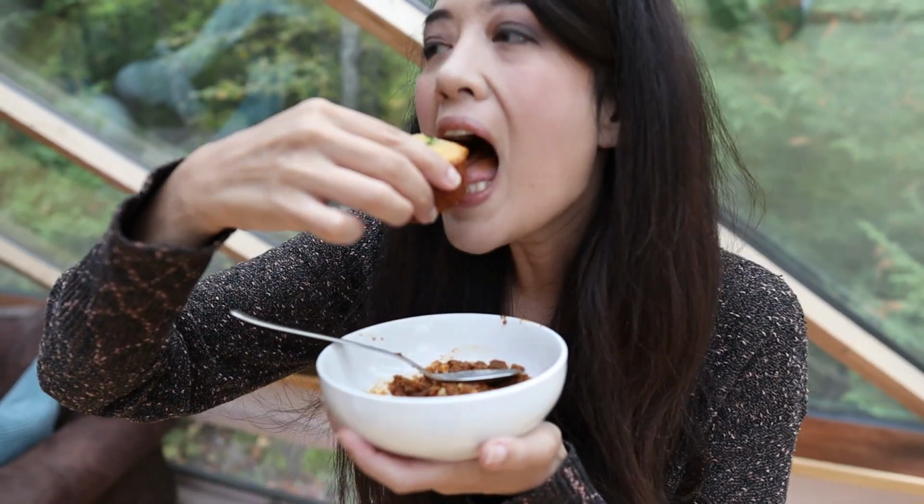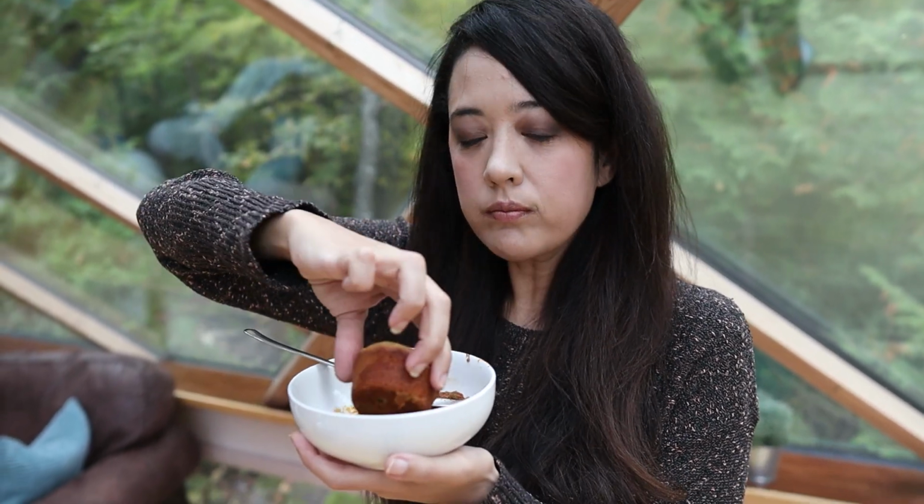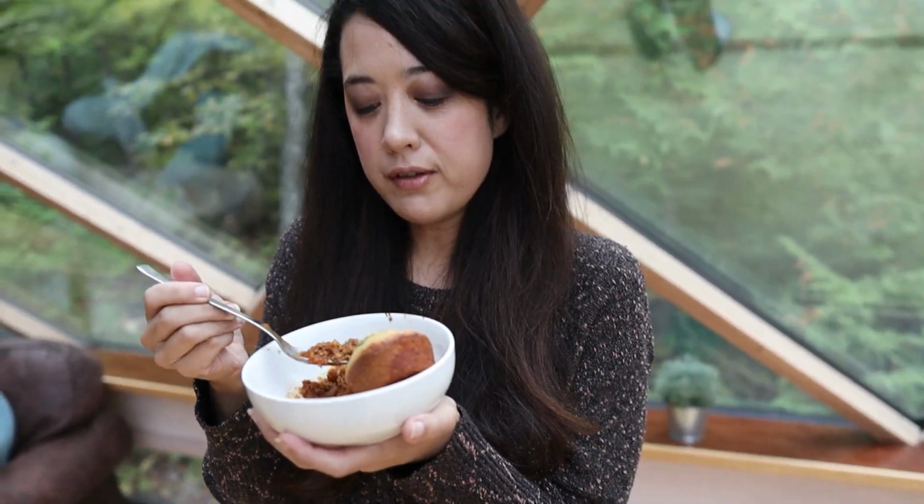Let's try the cornbread. Does it taste really like cornbread? Good. Mm-hmm. Mm. It's really, really good. I'm surprised. Hey! Sarah will link the original recipe below.